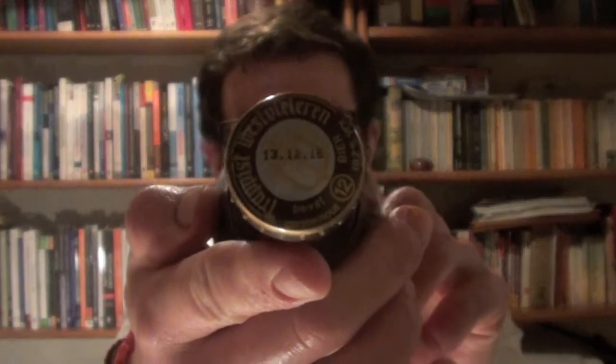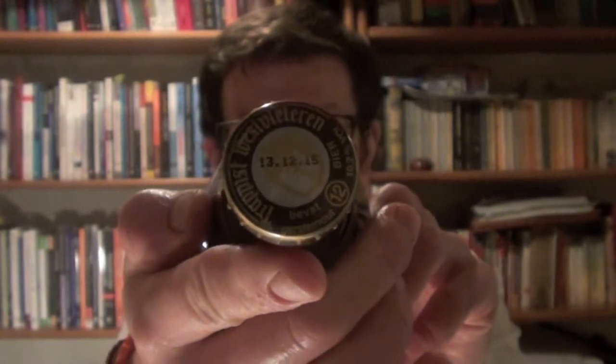You cannot tell by the bottle alone, apart from this lonely little ring around the outside that says Trappist Beer, and more importantly, if I hold it the right way up, the little yellow cap on the top with a nice best before date, and also telling you that this is Westvleteren 12. Now this one is a year old. It's dated the 13th of the 12th, 2015 as best before date, and they give 3-year best before dates on their beers. Obviously this is bottle conditioned and it is alive and will age as long as you want it to.